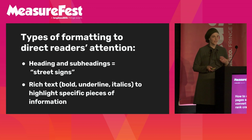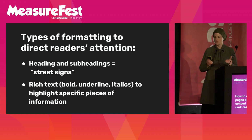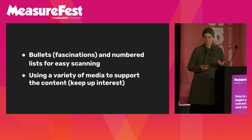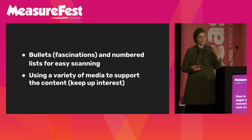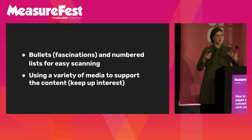So headings and subheadings act like street signs, telling them this way, take left this way, turn right this way, or this paragraph has this information in it. Help them find their way throughout. As they're scrolling and scanning through the page, they can pick where they need to stop and settle in to read. Rich text, using bold, underline, italics to highlight specific pieces of information. Bullets, or in copywriting we call them fascinations. I don't know why, please don't ask me that. And numbered lists for easy scanning, and as well try to incorporate a variety of media to keep up interest or keep up that good momentum of reading.